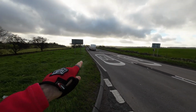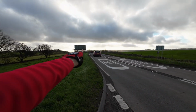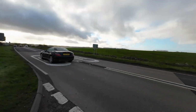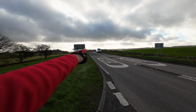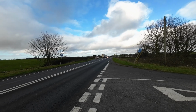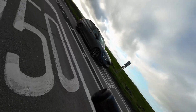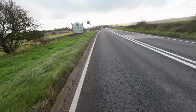And this is the only section I'm going to have to ride on the main road. Literally from here, just past that sign there, there's a lay-by, and we can even use that. So I'm just waiting for a gap in the traffic, and I'll just shoot it along to where that blue car is. After this one, I think. Yeah, let's go for it. Literally just about 100 yards.